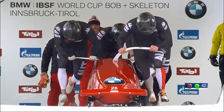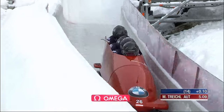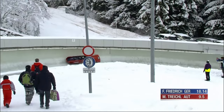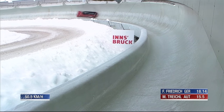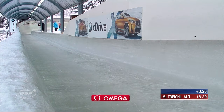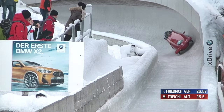Secret for this Austrian team is to try and get a 5-10 or better start. They get in nicely, little drag down the line, 5-09. Okay, so that mission accomplished, and now they got another 1,100 meters to conquer. 2.5, that's pretty good. 14th place at the start. I think he's going to do it. Brand new Walmer sled, 2 and 4. Saw his father yesterday. His father's real excited about him making the cut.